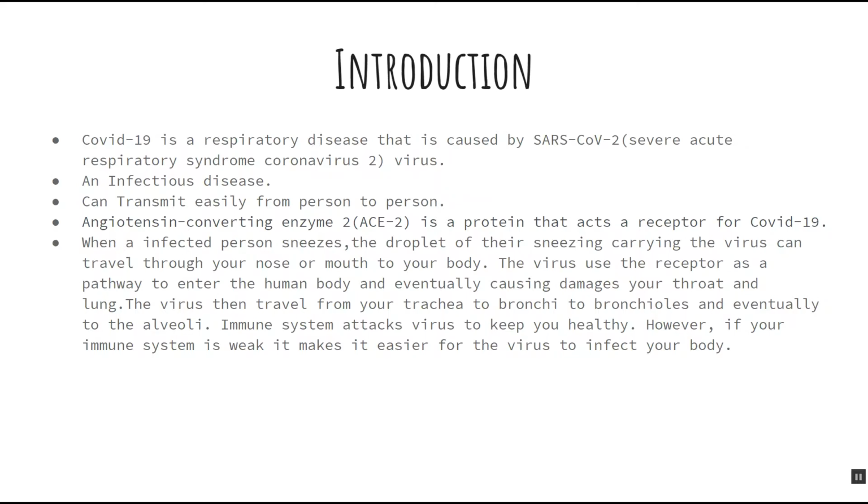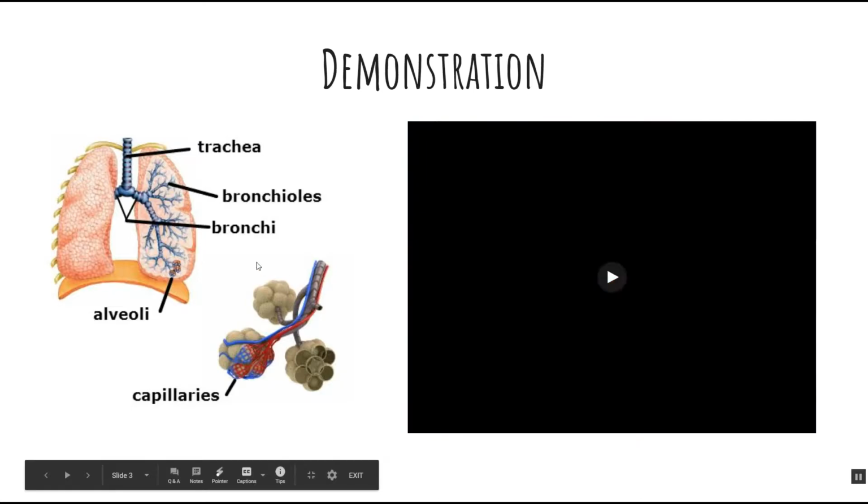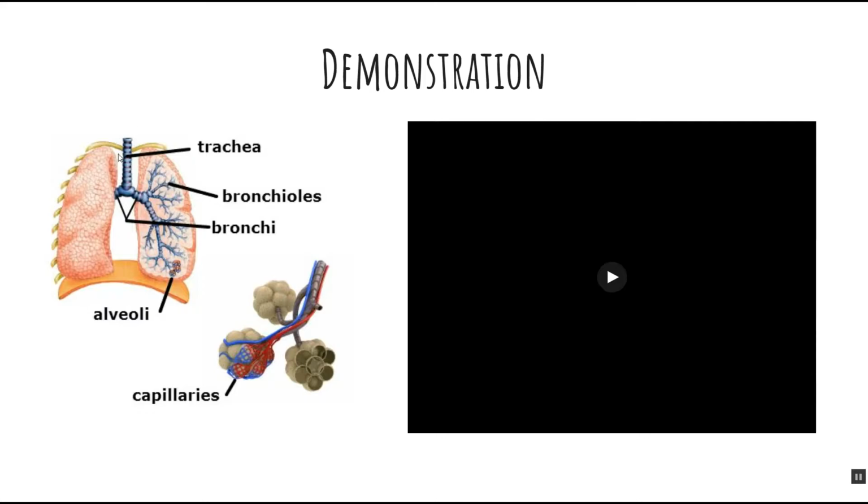as you can see, this is our lung and this is the trachea, and then the virus goes into the bronchi, which are these two tubes, and then the bronchioles, and the bronchioles have alveoli. It's like an inflating balloon that inflates when you breathe in and out.